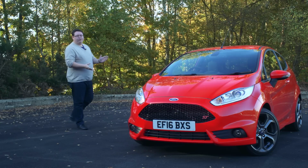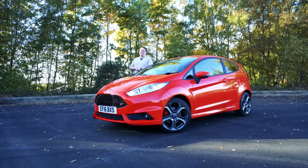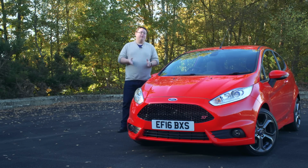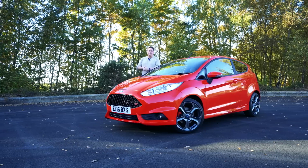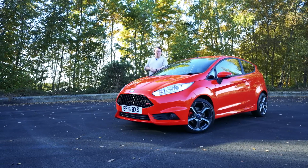Welcome then to the world of the hot hatchback. Now, in the past, these cars have had something of a bad press. They were seen as a staple choice for rebellious young drivers, and more often than not ended up in the hedges of countryside roads. In more recent times though, they've been a great way for drivers to get sports car thrills without the sports car budget.